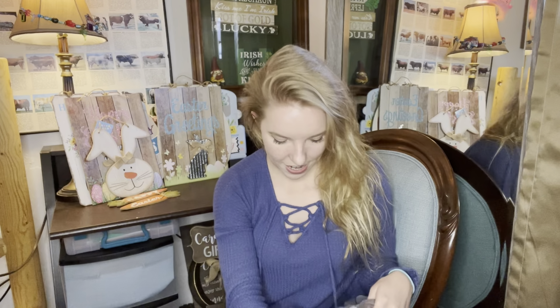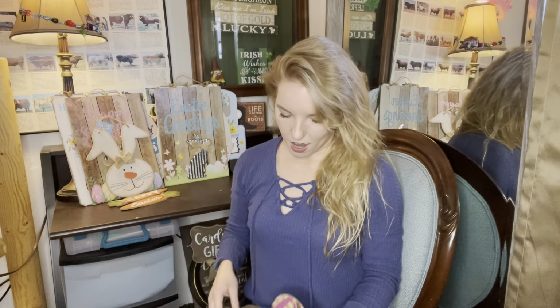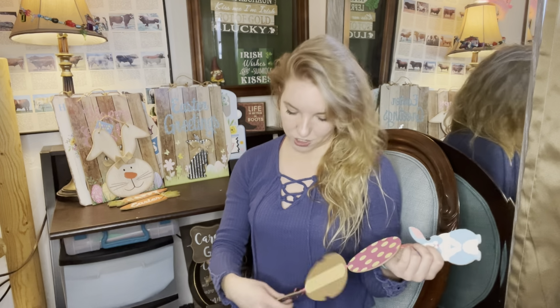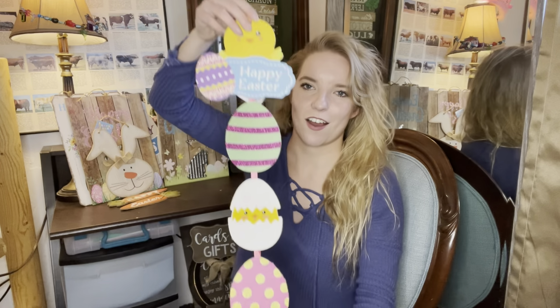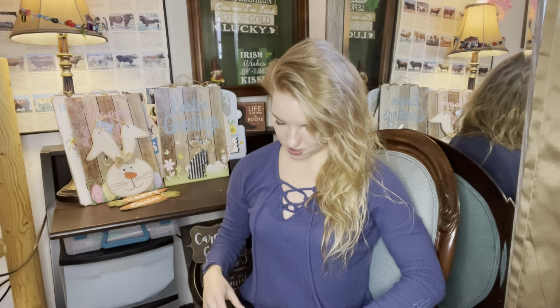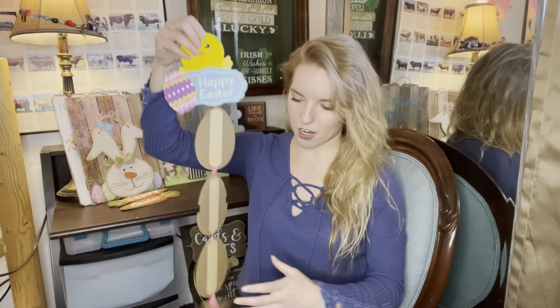And then the last few goodies that I got, these will not be staying the way they are. These ones I will be cutting apart and putting on my Easter garland up in my eaves, and then around the house. And I actually got two of the exact same one for one reason and one reason alone. So I got these eggs with this cute blue bunny. I know this one's been around for a few years now. And I got one of those. Or I'm sorry, I got two of those.